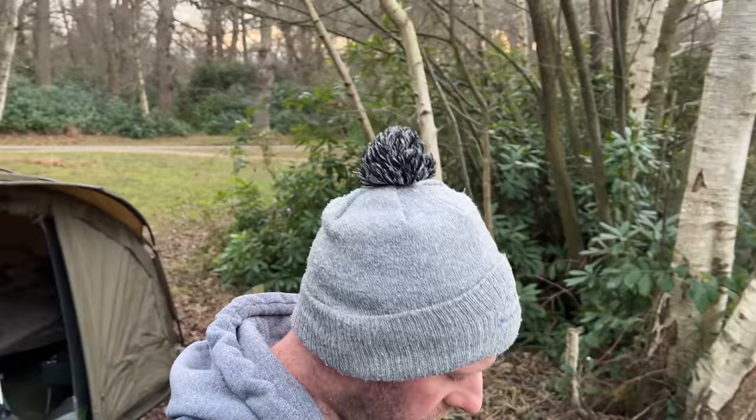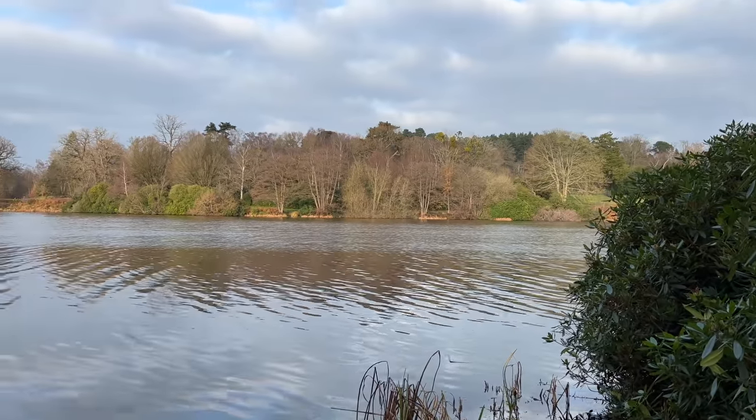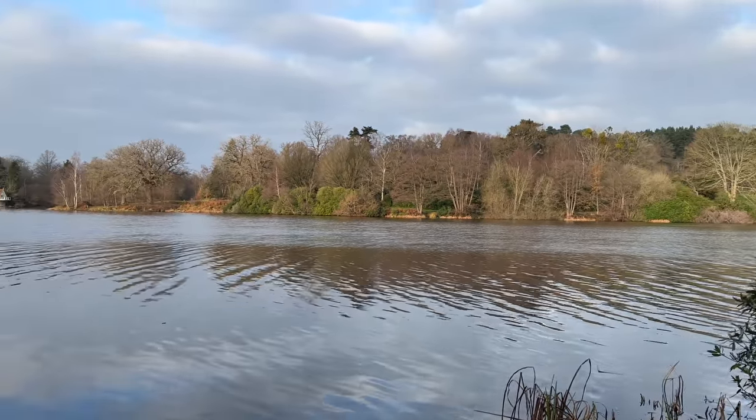Guys, all the gear's sorted, everything's out, all the rods are sorted. Basically what I've done is I've got three rods, all pretty much tram lining to an area not far out, to be fair, not even quite the middle of the lake. This is probably the narrowest part. There's a little point around this corner, and that's probably the narrowest point of the lake, really. The reason I targeted this is to intercept anything coming through.